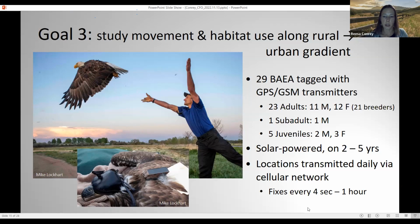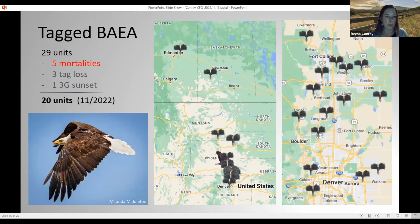And the locations are transmitted every day via the cellular network. So we get fixes depending on the duty cycle that we can set, anywhere from every 4 seconds to hourly if the tag is having a voltage problem and we need to turn down the fix rate. So this just shows you where my birds were located fairly recently. So most of them are in Colorado. The figure on the right shows the birds that we had tagged at the beginning of the nesting season this year, just kind of approximately where they were in the Front Range.